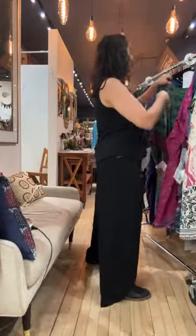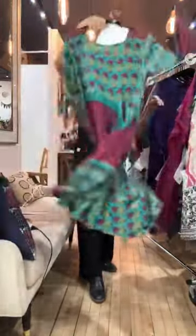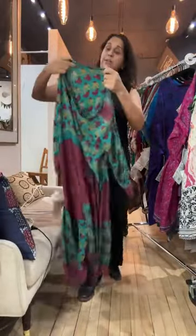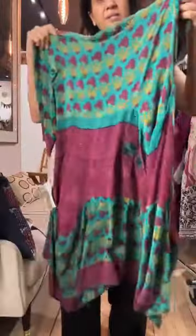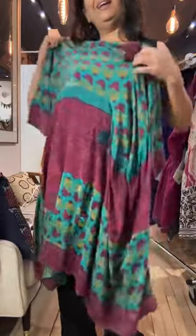Okay, this is the last one. This is a sculptural tunic dress, which we always sell out of. And this one is a crepe silk, so you don't need to wear anything underneath. And all those pretty little sparkles you see on there, hopefully you can see them, are patches that look absolutely gorgeous. And then it's also got these two pretty patches right here, which I think are stunning.